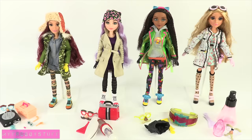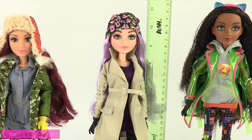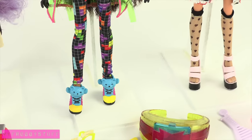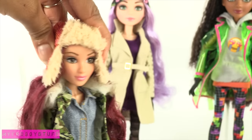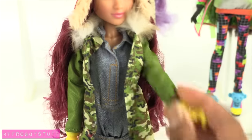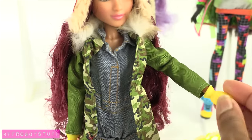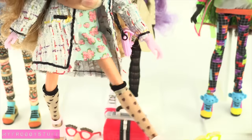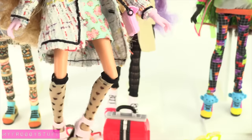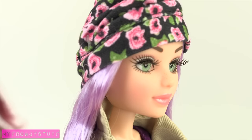Now this is Wave 2 for the Doll and Experiment Combo Pack. They stand at about 10.5 inches tall. Some will appear taller than others because of their shoes. The head can pivot on the neck. They have rotation at the shoulder, can bend at the elbow, and turn at the wrist. The leg can pivot at the hip and bend at the knee. They have glass-like eyes and eyelashes.